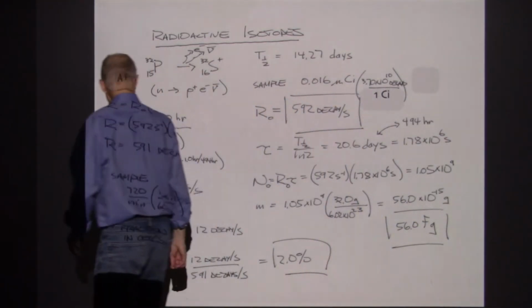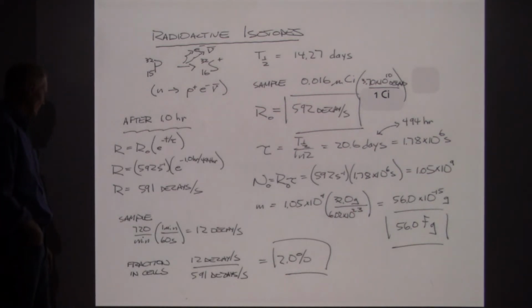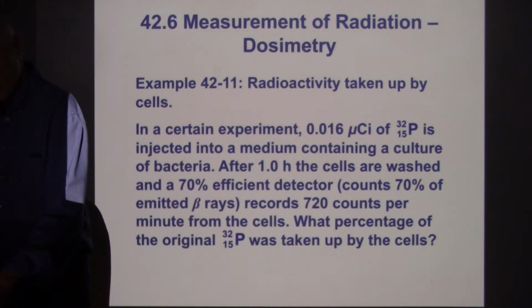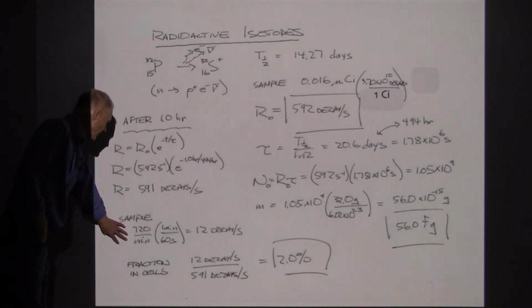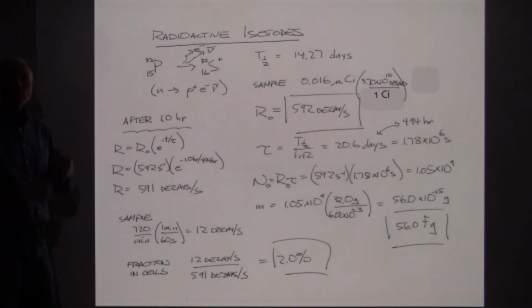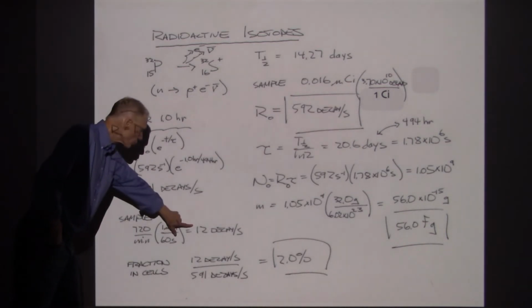So let's see, what happens? Let me check the numbers here. I'm trying to see what comparison we're making. It says that in the sample, oh, it's a 70% efficient detector. It records 720 counts per minute. There we go. So this is the R value that we measure. So the R of the sample, once we've washed away the phosphorus which has not been taken up by the bacteria, then the remaining phosphorus counts out at 720 per minute, which is 12 decays per second.